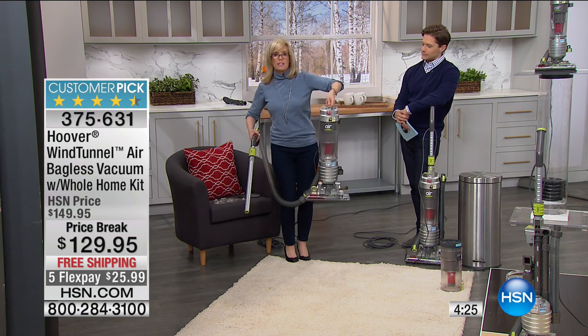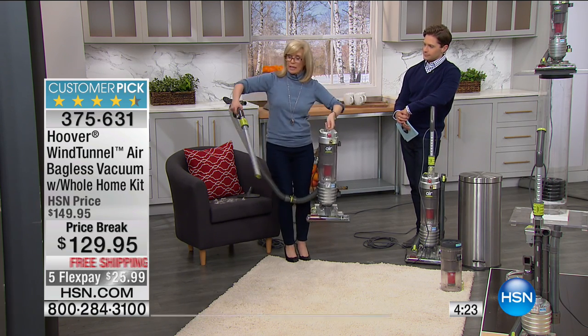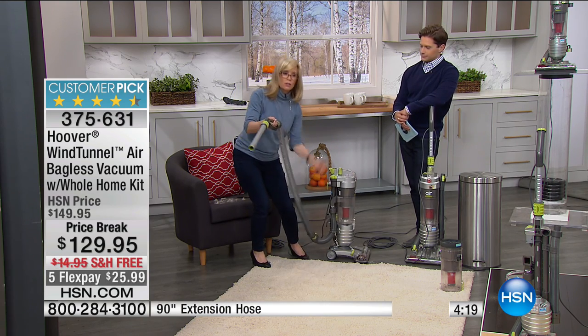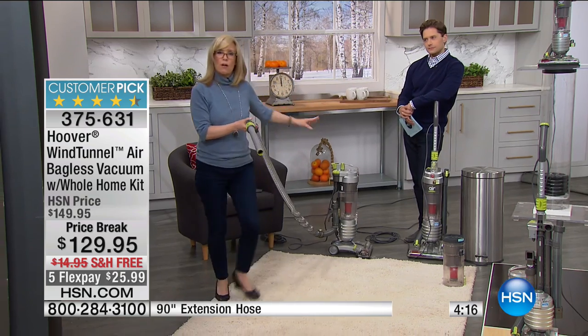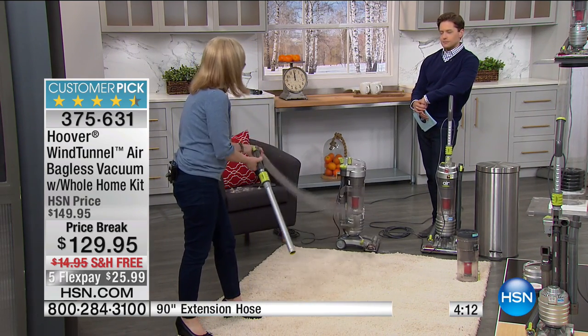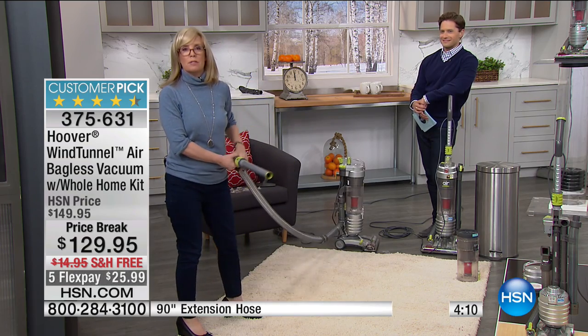If you have to go up the stairs, you can carry it like this. You can clean your stairs with this hand. It comes with an additional stretch hose. And watch, even though it only weighs 12 pounds, when I pull it out, I can turn it around, I can play jump rope, but the vacuum doesn't come toppling over.